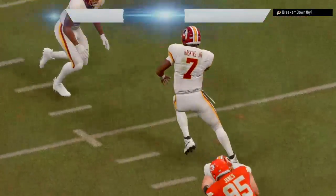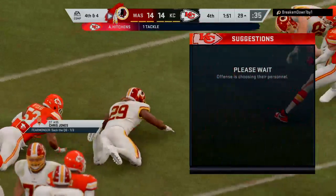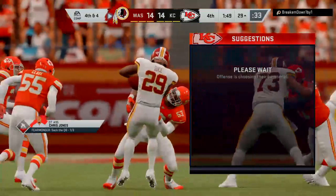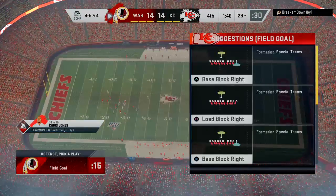Just a pickup there, and it'll be 4th down. Which one do you do, Papa? You have to kick this field goal, don't you? No question about it. Look at the clock. Look at the situation. What are you going to do? You kick it or go for it? The field goal. You kick it.